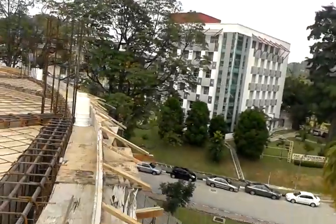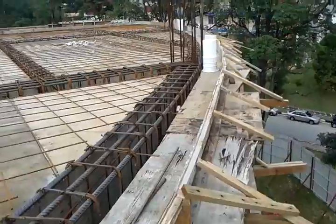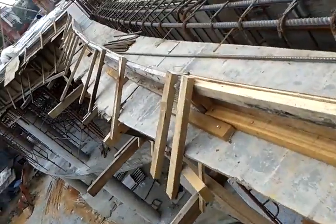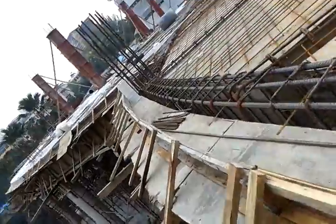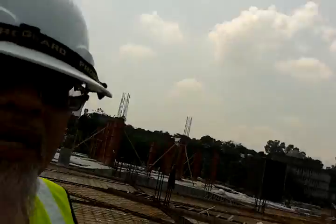I shall try to make a selfie of this one building. This one and that one from level 4. That one.